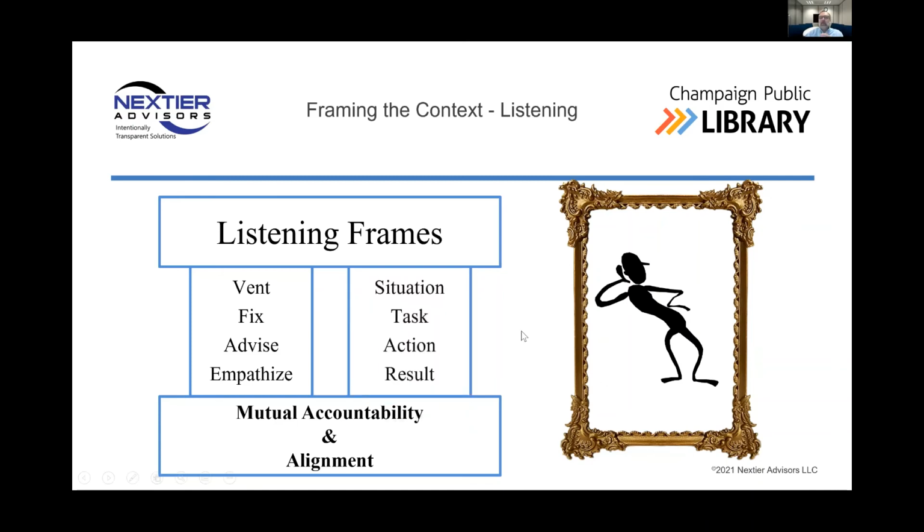And then the other thing, which we're going to talk about here in just a second, is called a STAR conversation. Some of you may know what that is, but as you're trying to not only listen, but also respond, you're trying to understand the situation, the task that you maybe need to communicate, the action that you did, and what that result might be. We're going to talk about that in a few slides, as to what that STAR looks like. But it's really important to understand the framing of what it is that you're trying to listen to.